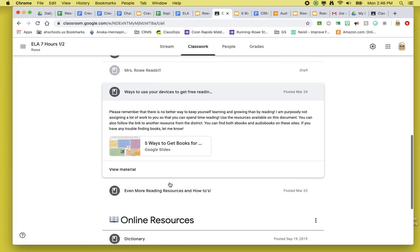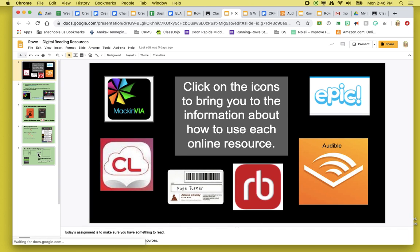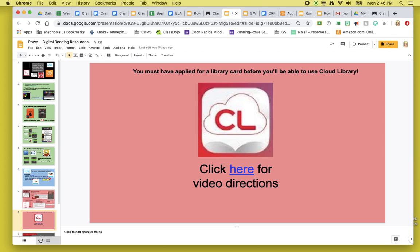I also have another document. This is one that sixth grade teachers actually found and shared, and I think a lot of them are similar to what we have. So you can have a little bit more detailed. And here's where the Follett account shows you the login name, or how to log in onto this app. So you can look through that and try these out, okay?